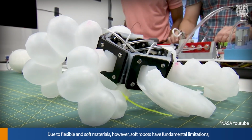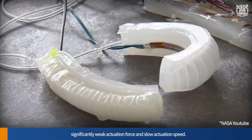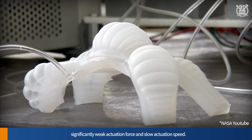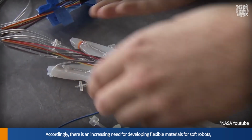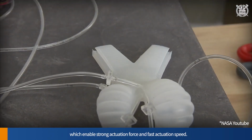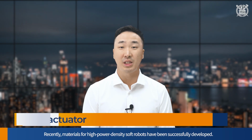Due to flexible and soft materials, however, soft robots have fundamental limitations: significantly weak actuation force and slow actuation speed. Accordingly, there is an increasing need for developing flexible materials for soft robots which enable strong actuation force and actuation speed. Recently, materials for high-power density soft robots have been successfully developed.